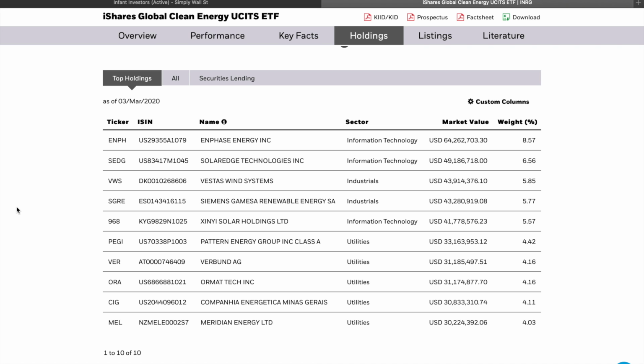Who's the CEO? What do they do? How's their performance been over the last X amount of time? What types of products and services do they offer? What markets are they in? Just to try and get a flavor of where most of the asset allocation is. And at least that way you know what you're investing in.